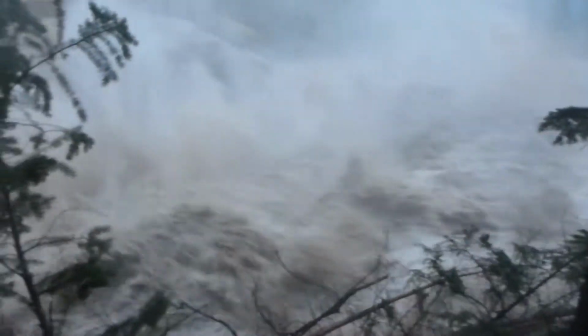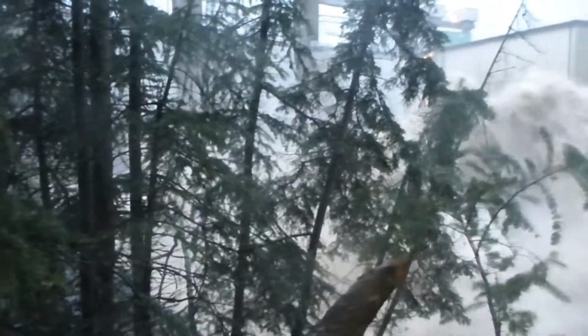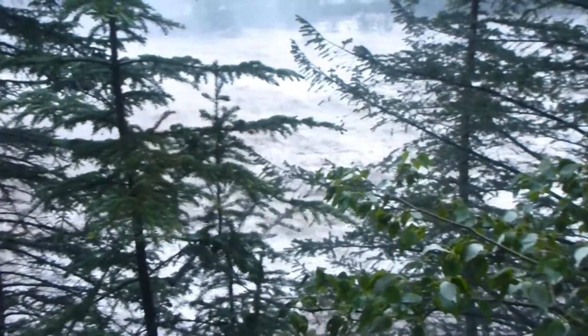2013 was a heck of a start to the year. This is the Bow River, right as it feeds into Calgary below the Bearspaw Reservoir. The volume of water here is just ridiculous. To see it that close, right coming out from under the dam, just how turbulent it is.